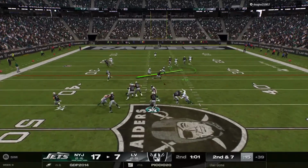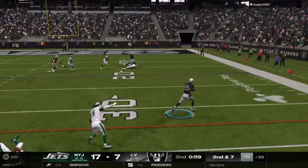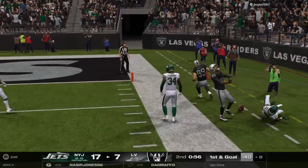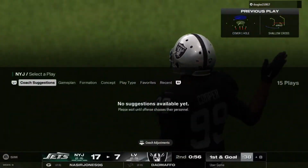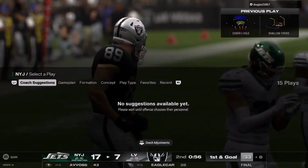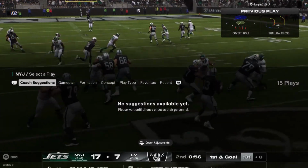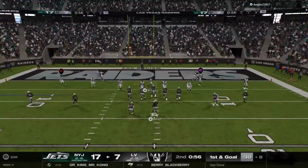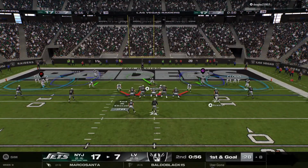From the 39. Splits a couple of defenders and completes it. They rip off a big chunk of field, and it sets them up with first and goal. Speed kills, baby. You better make that tackle right away on these receivers, or you're going to get some serious yards after catch just like that. Take a short gain and turn it into an explosive play.